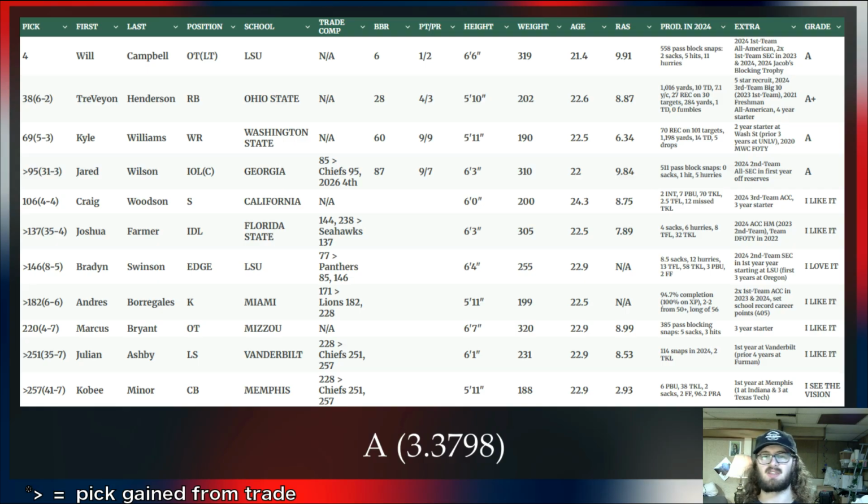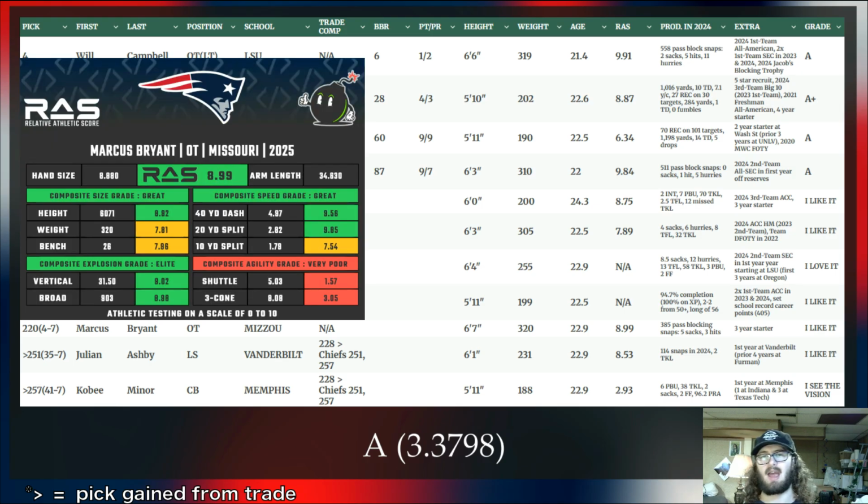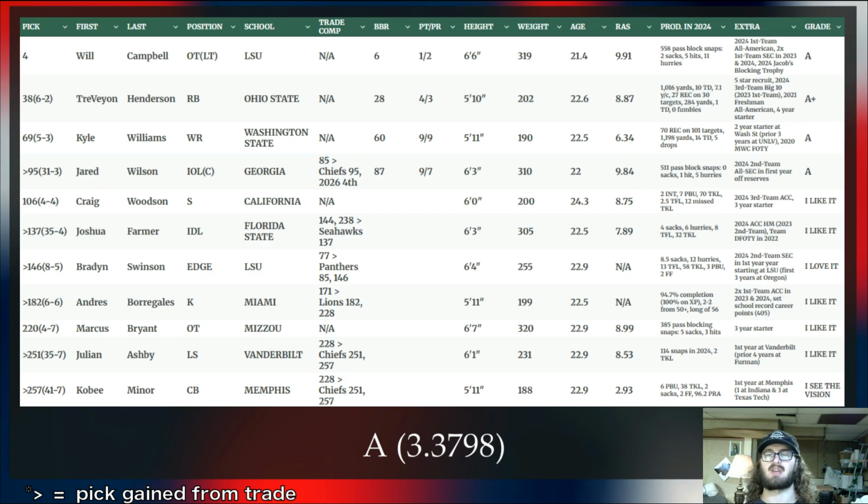So the fact you're getting him in the 7th at this size of 6'7", 320, 8.99, not the most agile guy, but a lot of get off, a lot of length, a ton of upside at that size. I really, really like the value for this team, especially because, like I said, the line play has been suspect for him, but there is a solid amount of dudes in that room. So it is going to be an uphill climb for him to make that roster.